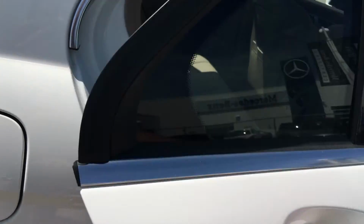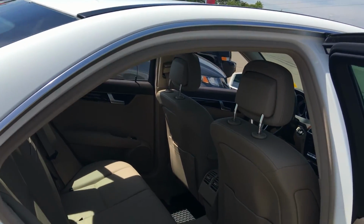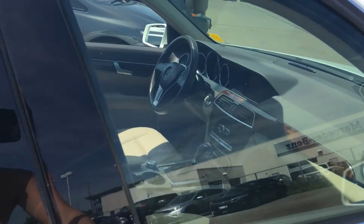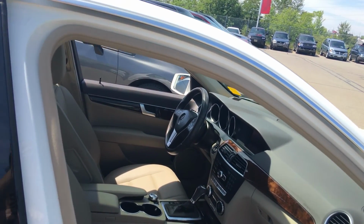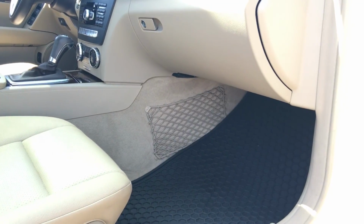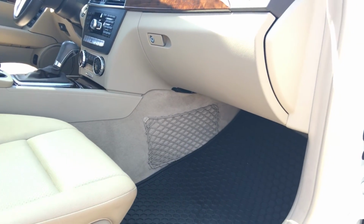One more peek into the back seat. Behind the passenger, of course. Again, tons of leg room, guys. Coming on in. Another thing that I love is they've already thought about the passenger, installing a convenience pocket down there for them as well. Store all your bingo games.